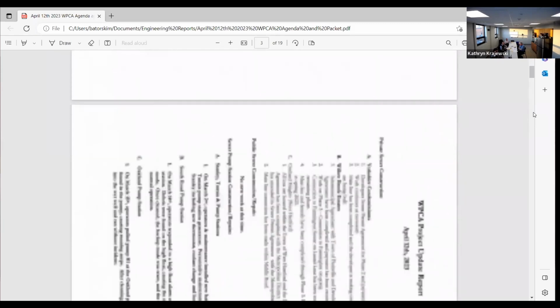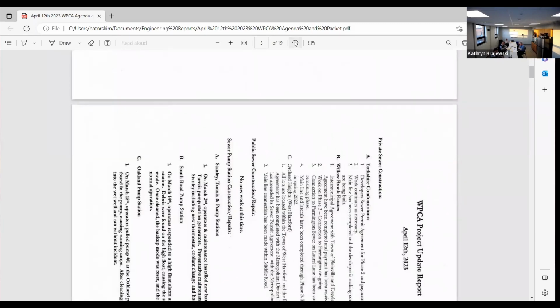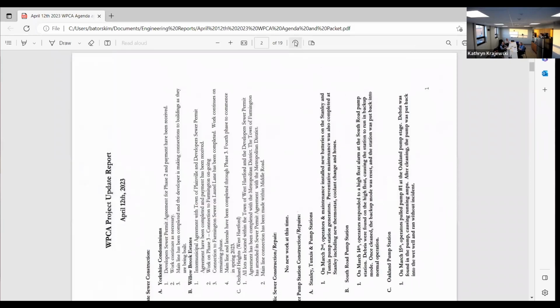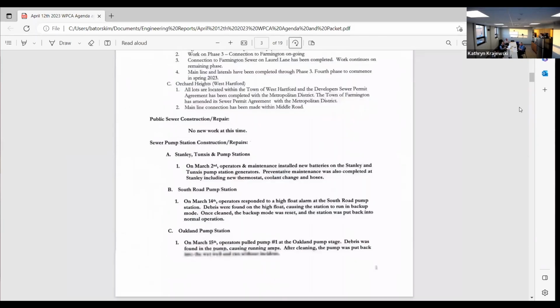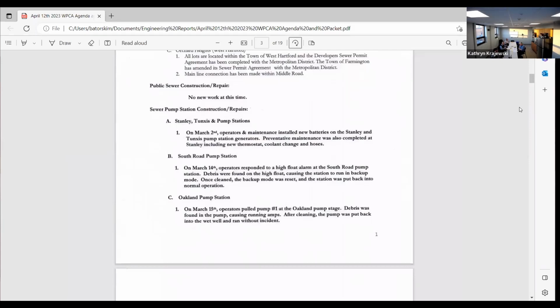Okay, then we've got the project engineer report, current report dated March 2023. All right. So start with the pump stations. On March 2nd, O&M installed batteries at Stanley, Tunxus pump station generators. Preventative maintenance was also completed at Stanley, and this was for the generator, including a thermostat, coolant change, and new hoses.